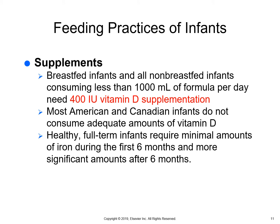Supplements. Breastfed infants and all non-breastfed infants consuming less than 1,000 milliliters of formula per day will need 400 international units of vitamin D supplementation. However, most American and Canadian infants do not consume adequate amounts of D, so most babies are going to have that supplementation. A healthy full-term infant requires minimal amounts of iron during the first 6 months and more significant amounts after 6 months, so you may be supplementing with iron as well.